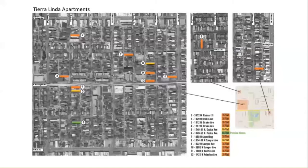So LUCHA does focus on energy efficiency when we're doing our developments. And with Tierra Linda, we initially started looking at these 45 units across 12 sites using Energy Star and looking at the Enterprise Green Communities criteria. We were also applying to ComEd for their affordable housing new construction program to support the projects.